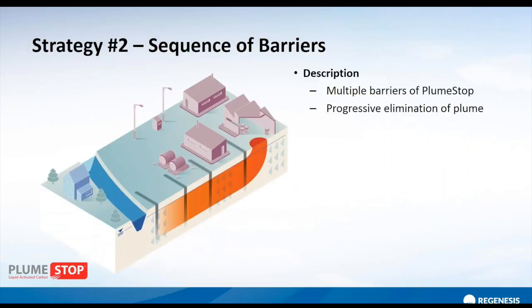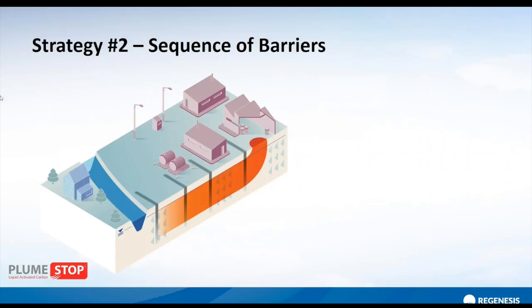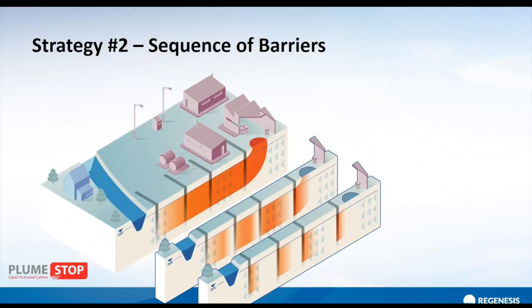A second strategy is a pretty easy extrapolation from the first, which is that instead of using a single barrier, you use multiple barriers. This might be better for addressing a larger portion of a plume. So if you're talking about a large plume that you want to try and cut down, we can install multiple barriers. It's useful because instead of having to put in a grid to address the entire thing, you can let the natural flow of the plume help you out, so that over time, again, the plume will be captured at these various points of the barriers.